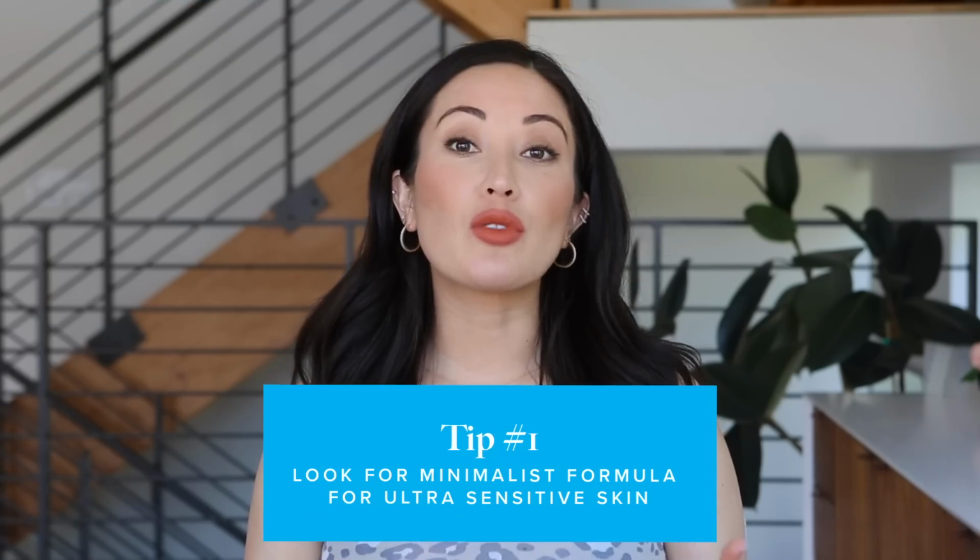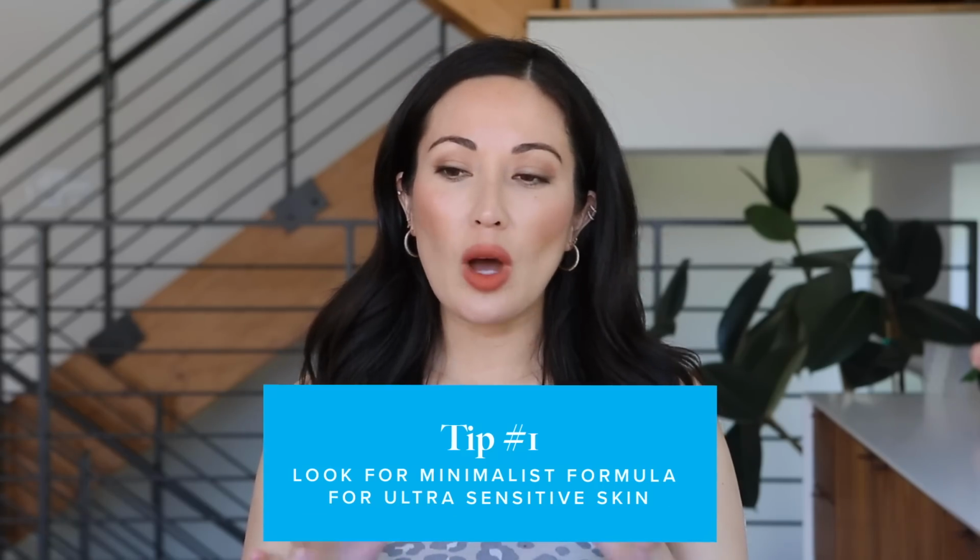Tip number 1 is to look for a minimal ingredient list. And while sometimes there are tons of products that I use that have long ingredient lists, I think it really makes a lot of sense if you have sensitive skin and you're trying to avoid different products, or even if you know that you might react to some products because you've just had reactive skin before.